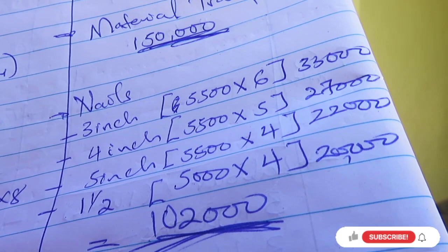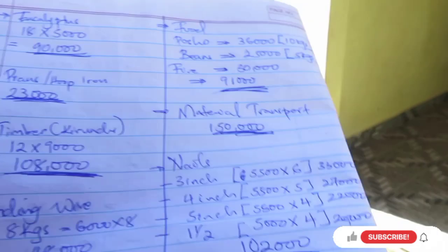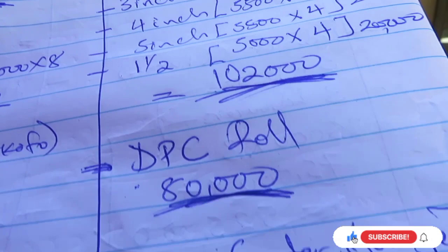Each kilogram is going for about 5,500, at most, maybe minimum 5,000, yeah? Then you need a DPC roll. The DPC roll is 80,000 shillings. Just buy a roll. Don't buy those 4 kilometers. Buy a roll, because when they are laying your bricks, they put a DPC line. Don't pour concrete in your house without a DPC. It will make your house cold and the water will easily rise into your house. DPC has a lot of importance that I've been giving you over time.